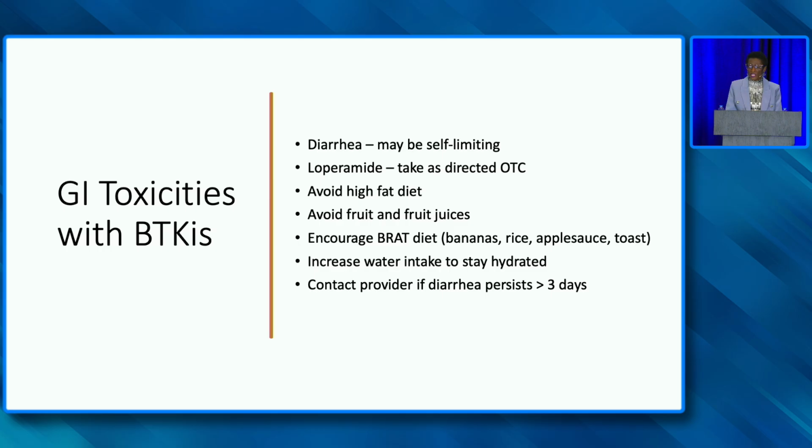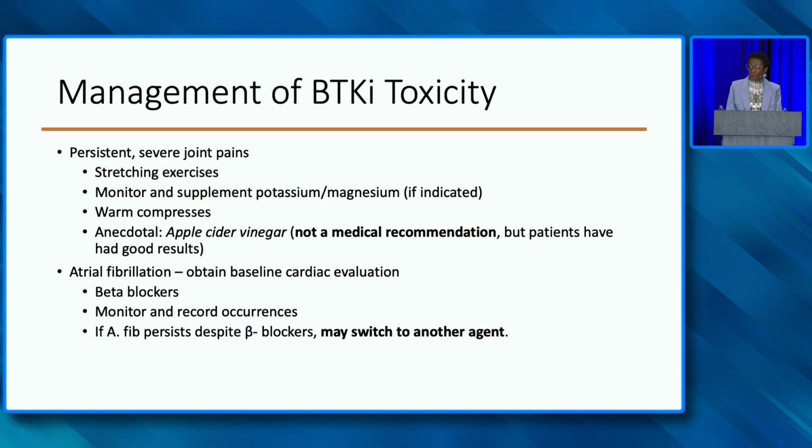I tell patients to avoid high-fat diets and simple things that you know will potentiate the diarrhea. We are constantly telling these patients to drink water and stay hydrated, whether they have diarrhea or not. And again, contact the provider. For persistent joint pains, again, stretching exercises, different non-pharmacologic things. I would tell them, figure out maybe it's not the drug, maybe you have a low potassium or magnesium or something. So we follow those when they come to the clinic, but not everybody does.